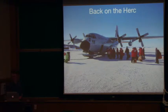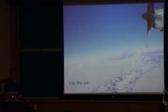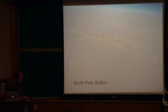And you hop back on, and you go into the depths of the continent. There are some features you see as you go into the continent. You'll see mountain ranges, you'll see glaciers, rivers of ice flowing beneath you. But as you approach the pole, there's not a whole lot happening. It's pretty much a big, white, empty field as far as you can see.